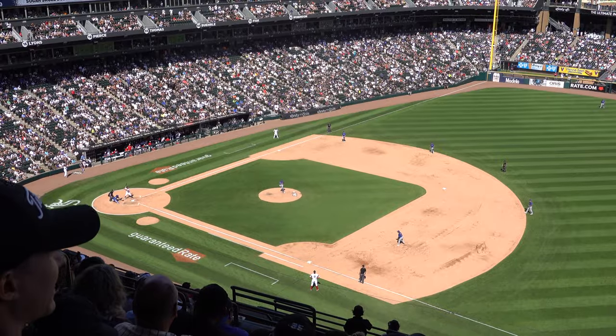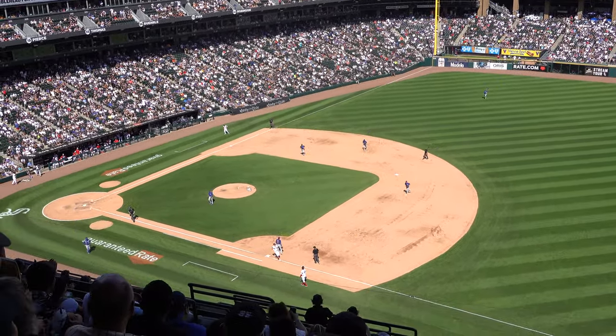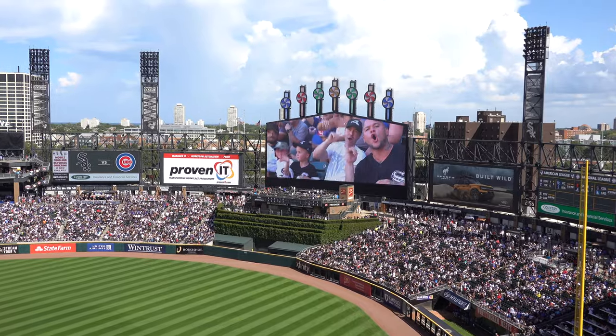Hitting, I don't know how many home runs that is. Four? I think it's four. Oh, get him! Get him! There we go! Thank God. All right, we've got three more innings left. Come on, Cubs, for the love of God.